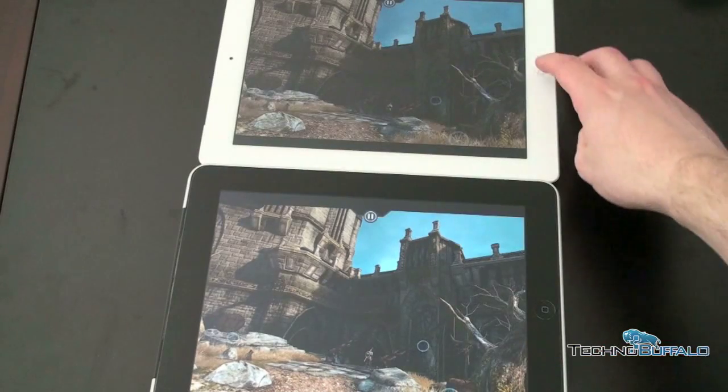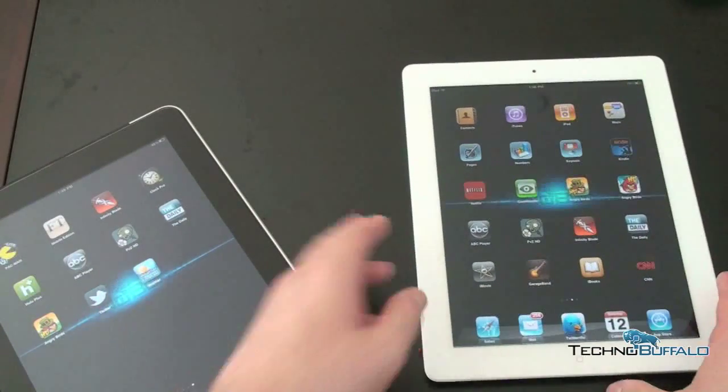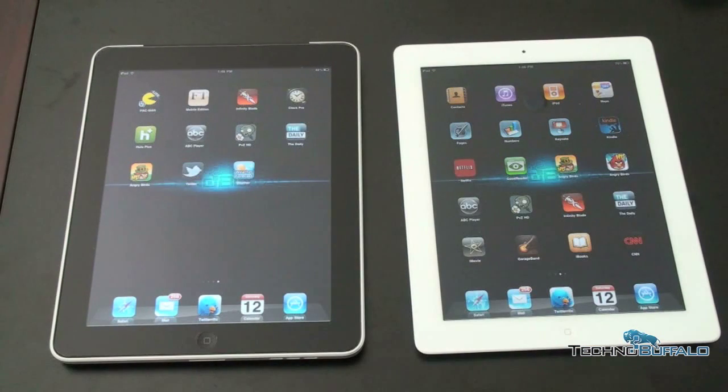Alright, let's go ahead and close out of these. And certainly we could get a little bit more granular, but in the interest of time, we'll say they both look decent. The iPad 2 definitely has more potential. And the potential is really the big differentiating factor here. So right now, most of the applications were built with the iPad 1 and the iPad 1's power in mind. Applications moving forward will probably be shifted to the iPad 2's power.